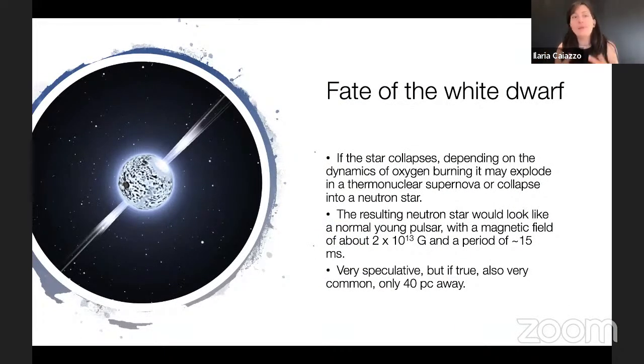What happens after the collapse is not clear, because you can either explode or become a neutron star. We still don't know, because there are other possibilities that have been proposed of accretion-induced collapse. When a white dwarf accretes more mass, it can collapse and become a neutron star. This is a very similar scenario, except that there's no accretion. So a white dwarf may collapse and become a neutron star, like in accretion-induced collapse, or it can explode into a type 1a supernova. That depends on the dynamics of the oxygen burning in this case.